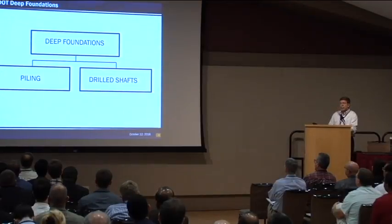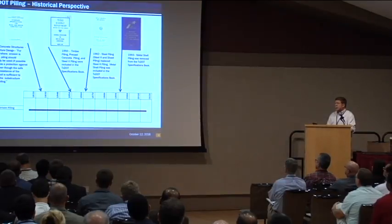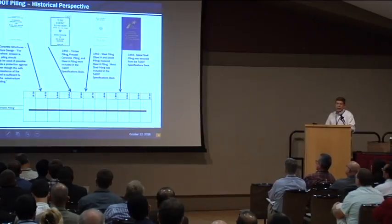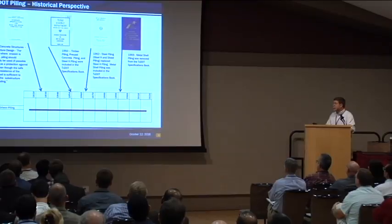Now I'm going to talk exclusively about our deep foundations because that was a shallow foundation, and I'm going to begin with piling and then finish this segment with drill shafts. Piling has a long storied history with TxDOT. It's been here since the beginning. It began with timber piling, then went to pre-stressed concrete piling, steel H piling. In the mid-60s, metal shell piling was introduced, and then in 1993, metal shell piling was removed.